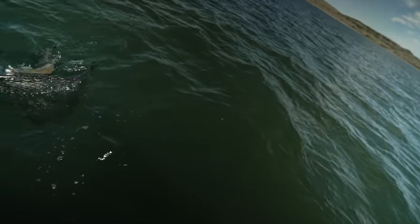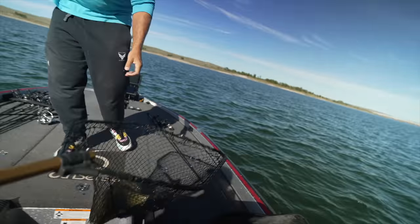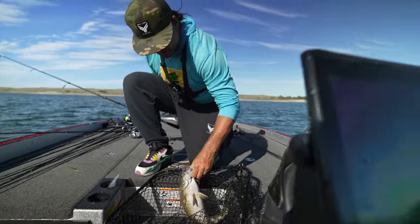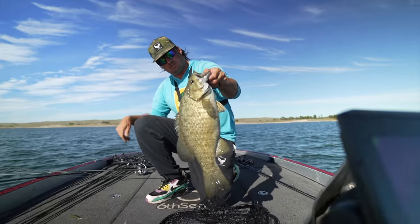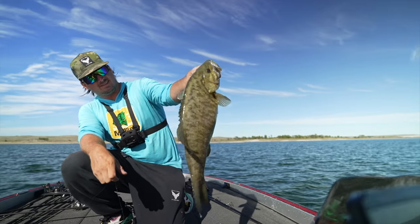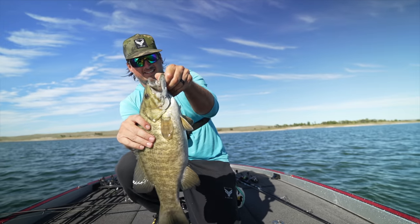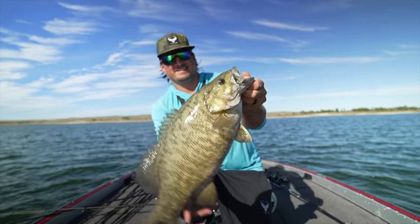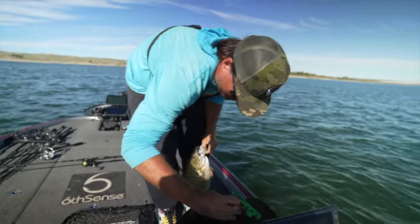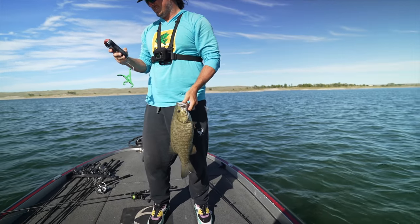Oh, yeah, that's bigger than I thought. Bigger than I thought he was. Yeah, bud. That's more of a football guy. Right in the top of the jaw, too. Look at that beefcake, dude. So fat. Not long, that's for sure. I'm going to wait on that one. It's got to be a 5-pounder. It's got to be close. Right at, I think.